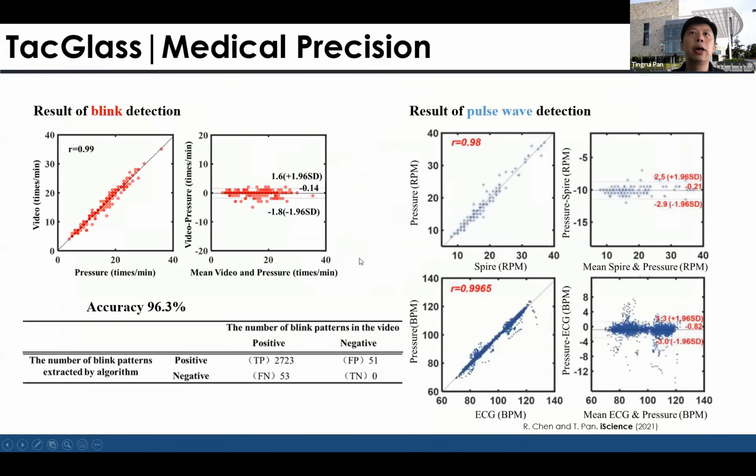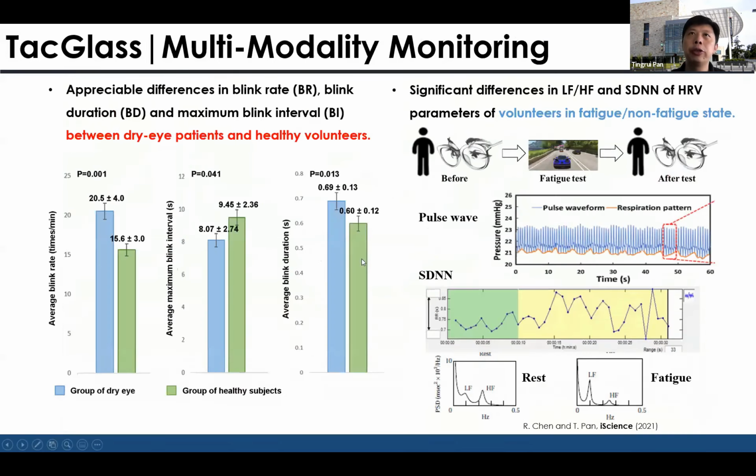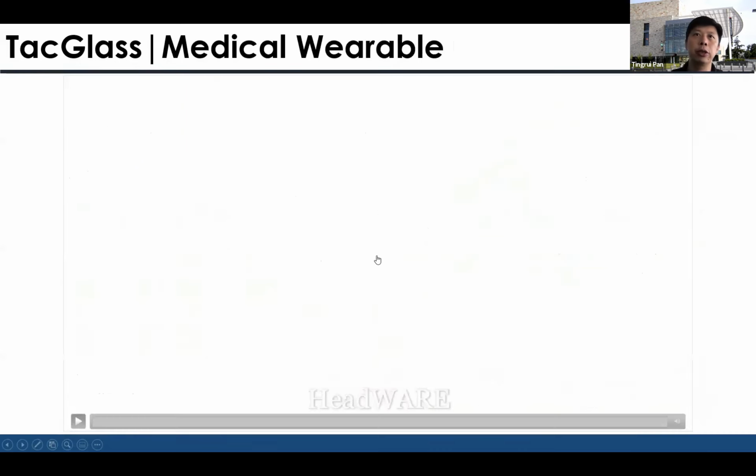Okay, so we got a pretty high level of medical precision. You can see we're able to derive this model for training people with dry eye and healthy people, and we can also do the fatigue and non-fatigue mode for different patients.